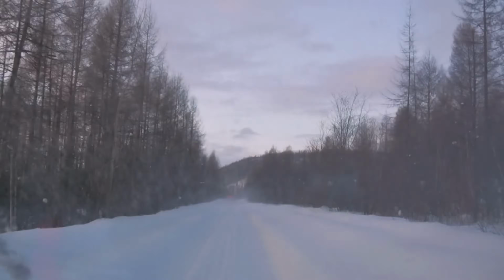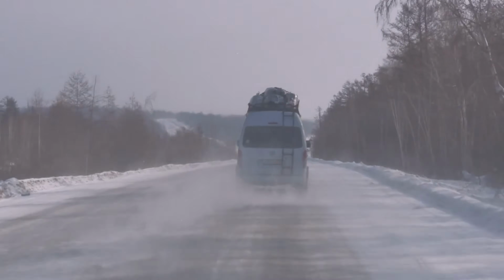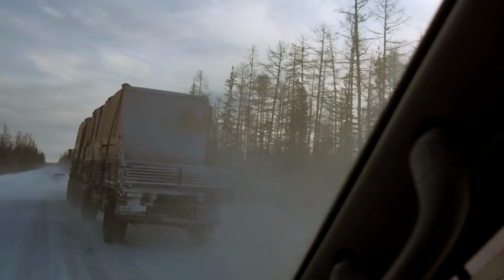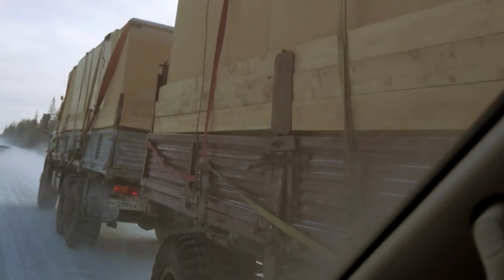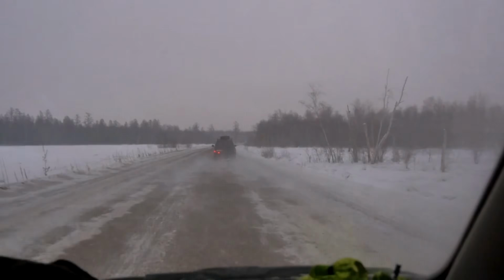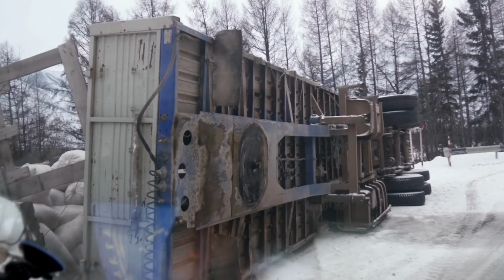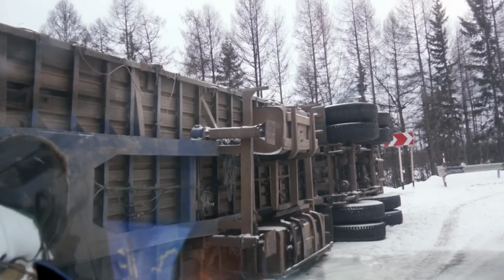The road is notoriously treacherous. It was laid on permafrost, so it's twisted and uneven. In places, it's very narrow and covered in a layer of thick snow. A common practice during the coldest part of the year is to never travel alone. If you break down and you've got no help, bad things happen very quickly when it's minus 50. It doesn't take long before we spot trouble up ahead.